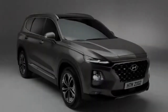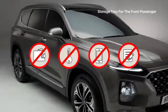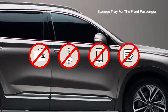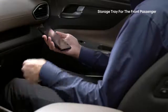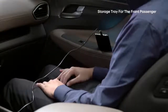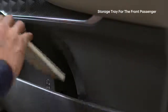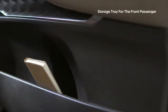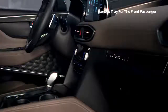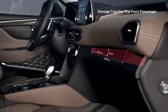Storage tray for the front passenger. The front passenger seat has not typically offered much in the way of storage space. This lack of storage space causes more than a few irritations. When you charge your phone, when you drop your wallet, or you've left things behind in the door pocket. Hyundai has a neat solution to this problem, a new storage tray above the glove box.